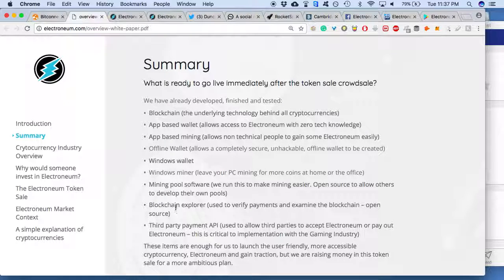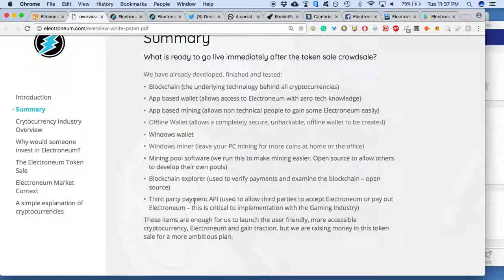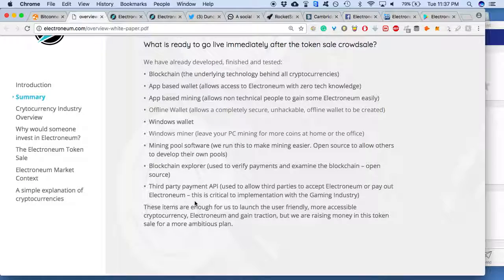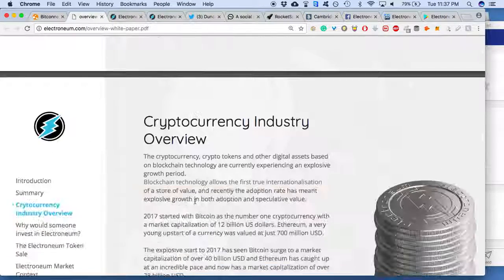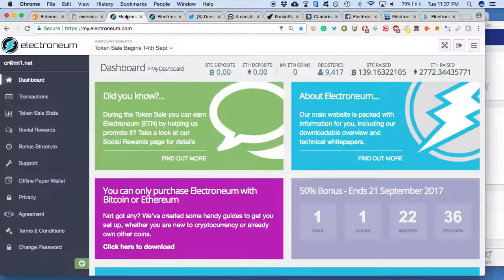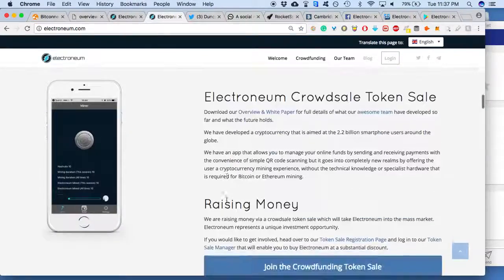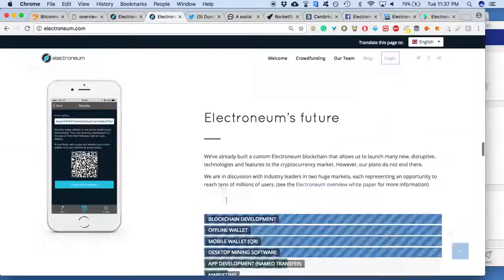They're ready to go live with a blockchain explorer and third-party payments APIs, so that other organizations can begin to accept or pay out Electroneum. So one of the things that I like about this is that they are pretty much ready to go. And there is somewhere else where you see that on the website. There's the website. It says somewhere what they have done.